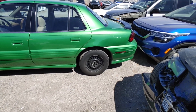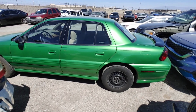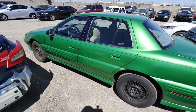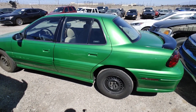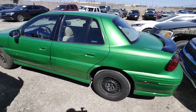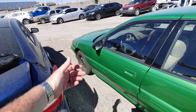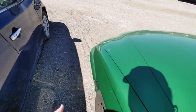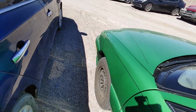I could probably throw a set of rims on it. I bet you I could get 30. I bet you I could get a cheap $500 set of rims and tires on it, like nice looking mags or something. Nice rims, 18s or something. I bet you I could get $3,500 out of this sucker. And that dent up front on the fender, I bet you that pops out. I bet you this dent, yeah, I can get in there. You can probably pull that right out.